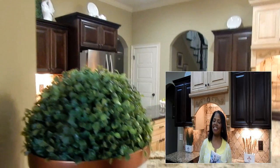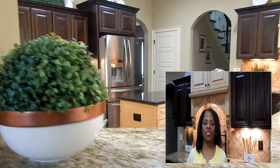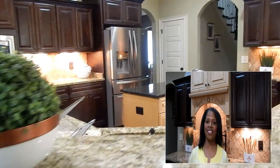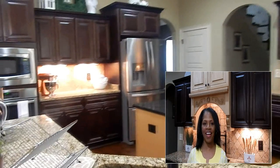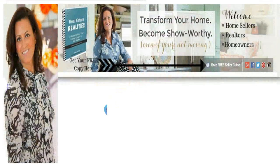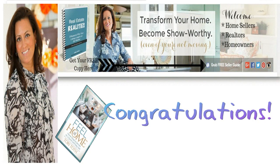Well, that's it for me, guys. I hope that you can see why I like this book so much. It embarks upon all the things that we should be doing when we want to sell our home. And not to mention that Tori covers everything from the curb to the backyard. And one thing I can say about Tori is she is straight to the point on her channel as well as in this book. Woohoo! Congratulations, Tori. This is an awesome book.